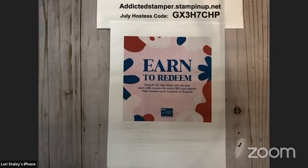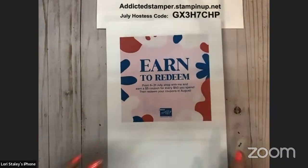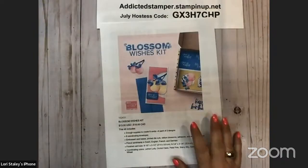If you earn multiple coupons in the same order, you will get one email. But if you earn them over different periods of time, you'll get an email for each time. Hopefully that explains it a little bit for you.